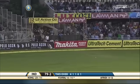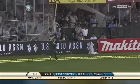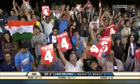Works it away fine, bit of work to do. This is a very fast outfield. Yuvraj will get a boundary. Ends the over. It's 83 for two.